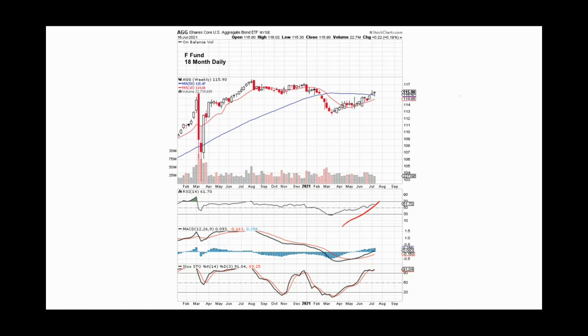We've got the technical indicators all still going higher. If you're in the F Fund, no reason to sell it on a weekly basis. If you're going to buy it, it's not really a bad time to buy it on a weekly basis. You're looking at support above that 50-week moving average, so you could buy it based on that and then sell it if it broke below it. The channel is pretty good.